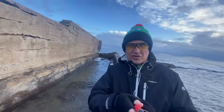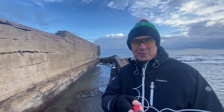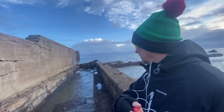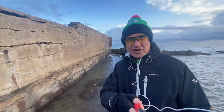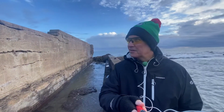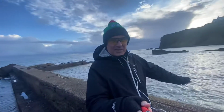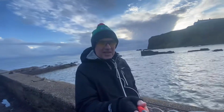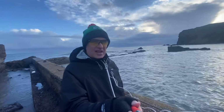I'm tempted to walk right to the end, but knowing my luck, I'll get hit by a freak tidal wave. This is all starting to fill up down here now as well. There's lots of cracks and holes in the walls. They're all slowly giving way, as I said, to erosion, which is sad. We used to have picnics out in that little bit there. That used to be the end of the harbour. We used to sit there and have a picnic. But you can't really get there now anymore either.